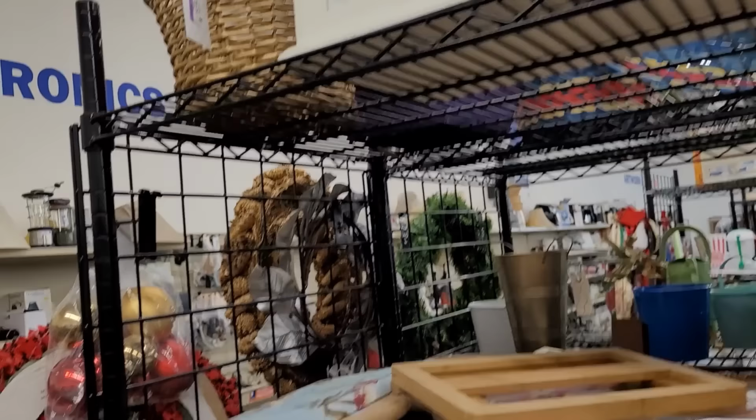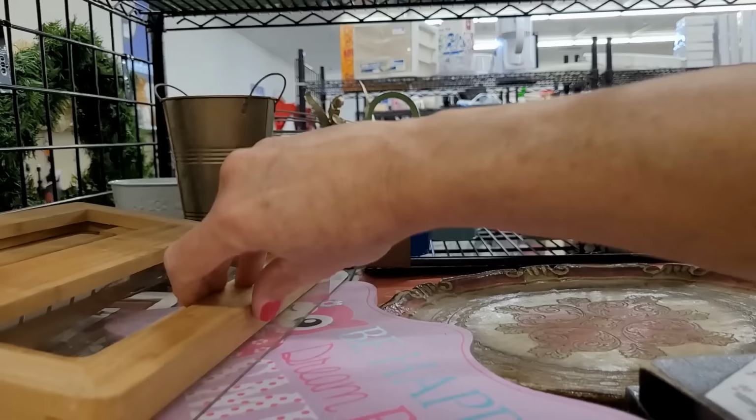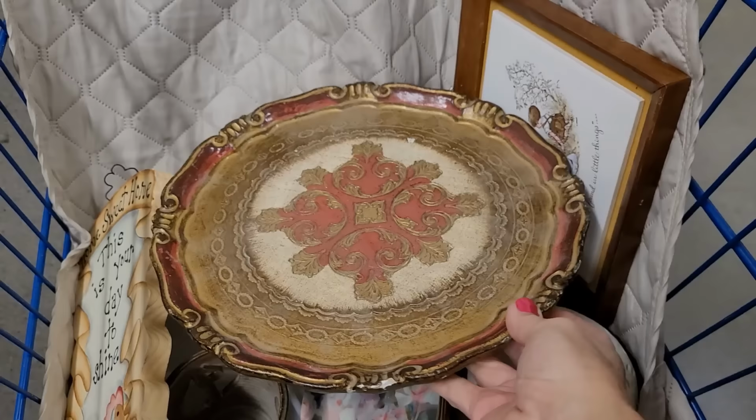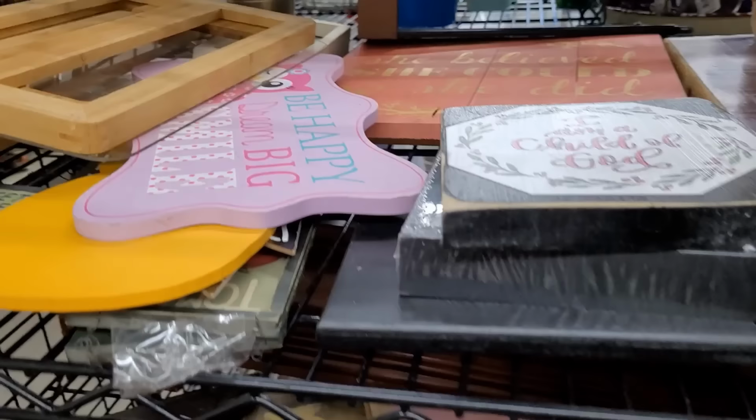Oh, look at this. This is an Italian painted wooden tray. I absolutely love the gold with the red. And I have a quite similar tray with a handle at home. I'll show you it during the haul. I'm wondering if it matches perfectly. Let's also have a good look on this shelf for any other similar pieces.